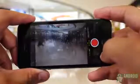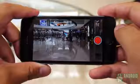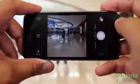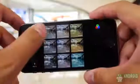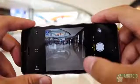When it comes to cameras, the 5S did get a bit of a boost, but it's mostly in its new app. The 8-megapixel optics are largely the same good performer as before, but its interface has been updated into a much nicer looking and functional design. With a swipe, you can change the modes that now include a square mode for Instagram photos, slow motion video capture, and a bunch of live filters.